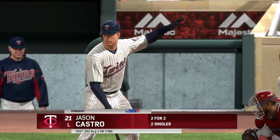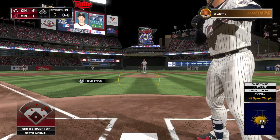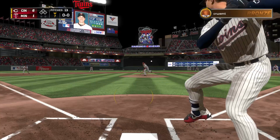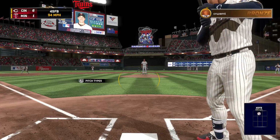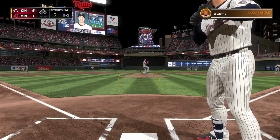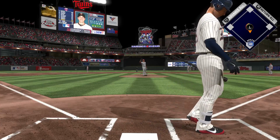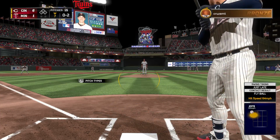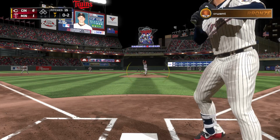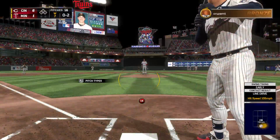Jason Castro, the catcher, is in. 2 base hits, both singles to this point. Into the windup and the pitch. Takes a high fastball for a strike. Objective number 1 right here is finding a way to get on base, so I'm not surprised to see him taking the first pitch there. The windup and the 0-2 pitch. Swing and a liner, but that's a foul ball.